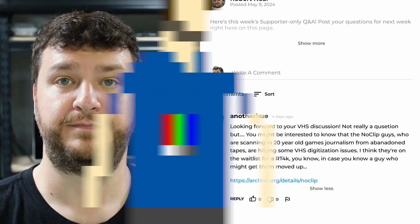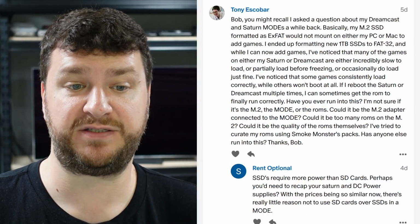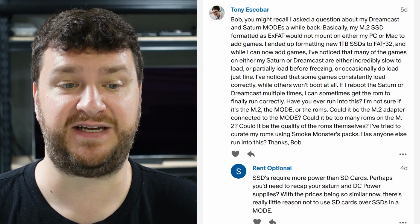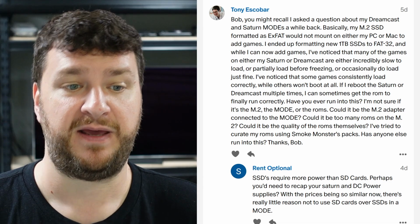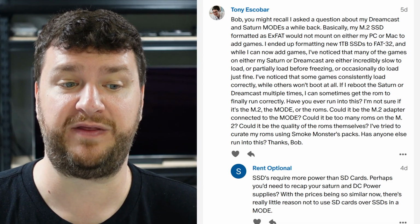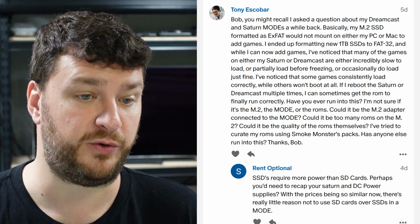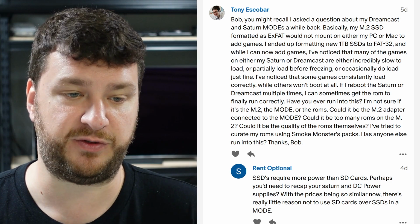Now, moving over to Patreon, Tony Escobar said, I might recall they asked a question about their Dreamcast and Saturn modes a while back. Basically, their M2 SSD, formatted as exFAT, would not mount on either their PC or Mac to add games. They ended up formatting new 1TB SSDs to FAT32, and while they could now add games, they've noticed that many of the games on either the Saturn or Dreamcast are either incredibly slow to load, or partially load before freezing, or occasionally do load just fine.